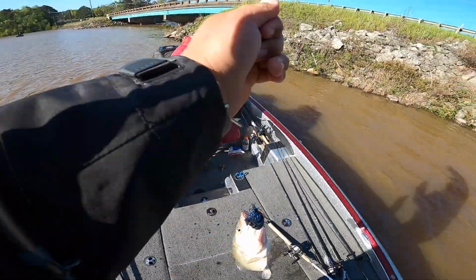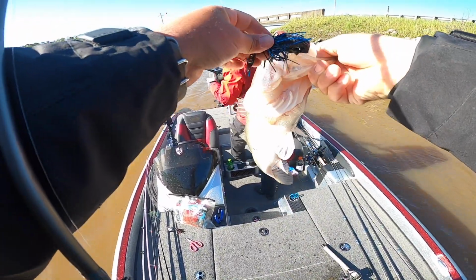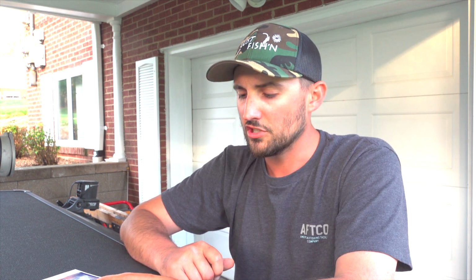When you trigger them like that, they're eating it without even really wanting to. It just triggers something in their brain. Like I said, crankbait, spinnerbait, chatterbait, even a jig. A lot of times you slow drag that jig, throw in some big hops, some big strokes off the bottom, and that'll also trigger them. Anything like that. You want those sharp, sudden movements.